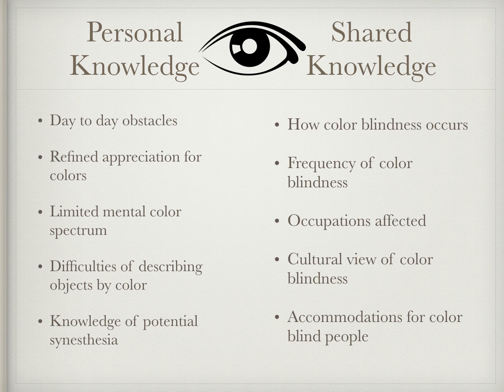So, shared knowledge. This is things that we accept communally, and that is how color blindness occurs. We may not know the exact cause, but we accept how it occurs. There are the two theories I mentioned earlier. Then there's the frequency of color blindness, in regards to how constant it is around the globe, and also that it happens more often with men than women. Their occupations affected, the cultural view of color blindness that we all understand, and accommodations for colorblind people.